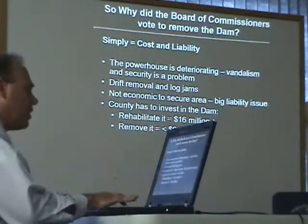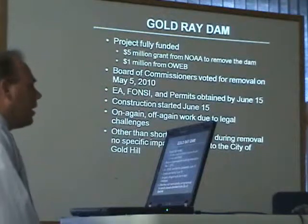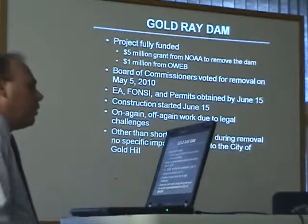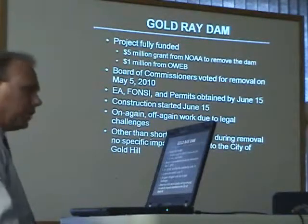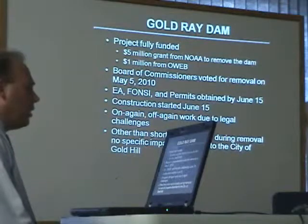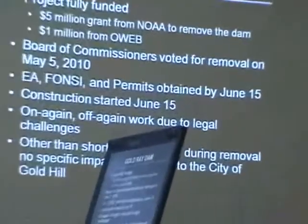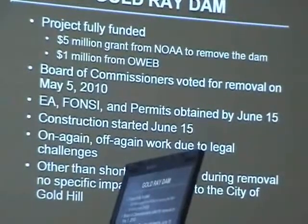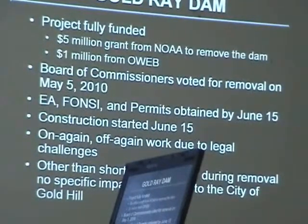So the Board of Commissioners has voted to remove it. The project is fully funded. We received a $5 million grant from NOAA to remove the dam, and a $1 million grant from OWEB, Oregon Watershed Management Board. So we have enough money to remove it. On May 5th, the Board of Commissioners voted to remove the dam. The EA, the finding of no significant impact, and the permits have been obtained by June 15th.